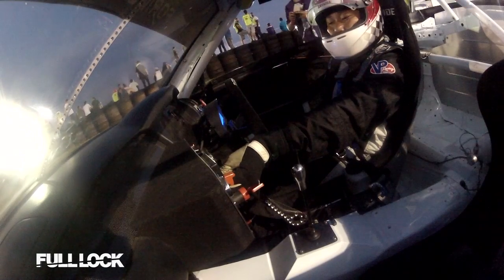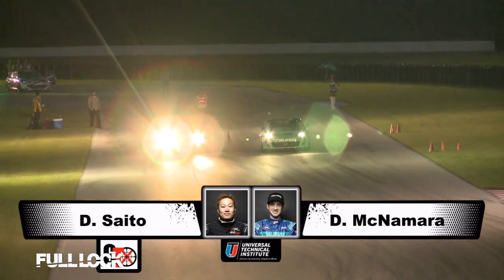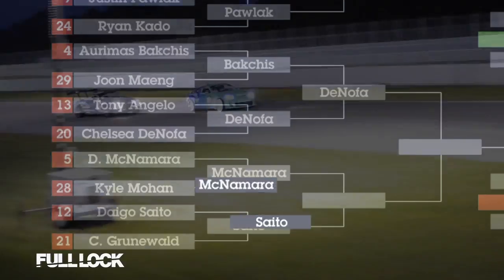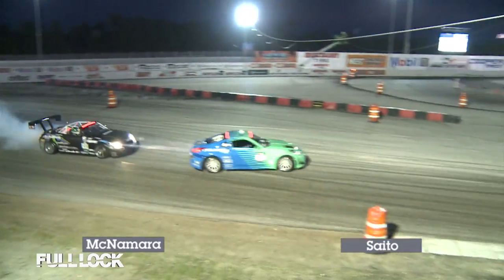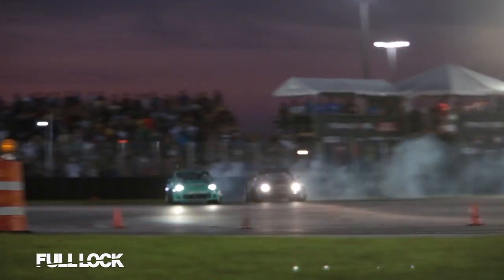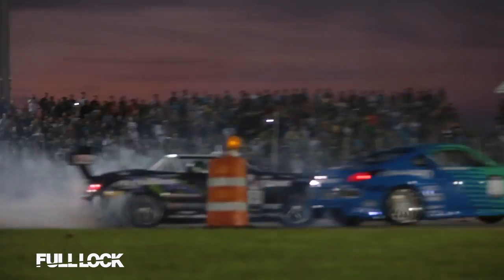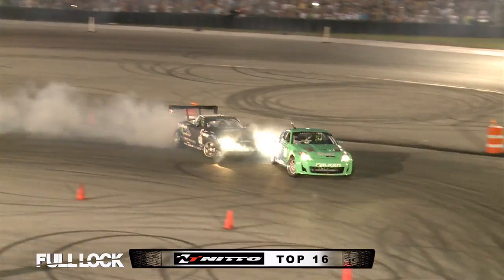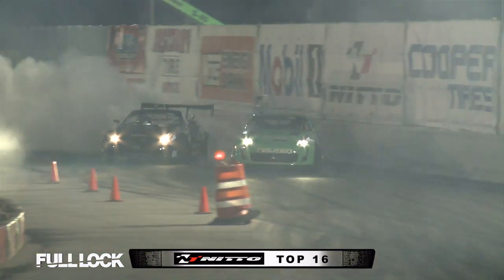We are coming up to our final run of top 16, DMAC versus Daigo. Daigo has a lot of experience drifting. He's won a few D1 championships, Formula Drift Malaysia championships, but technically this is his first foray into Formula Drift America. DMAC, great entry speed. Daigo not giving him any room. Both these guys are actually from the international ranks. DMAC's the former Irish champion.